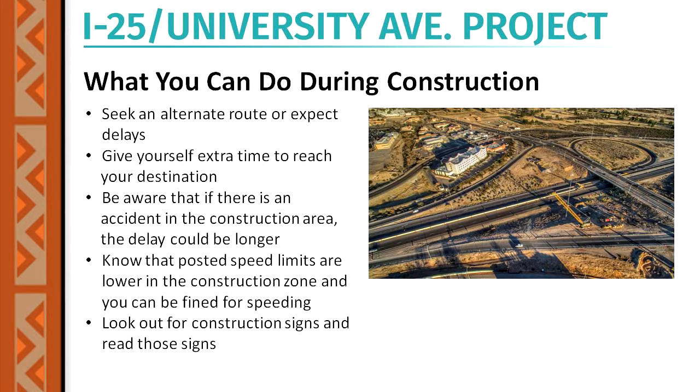So this is just some pointers of what you can do during construction. Seek an alternate route. Possibly expect some delays. Like I said, right now everything is flowing pretty good. Give yourself a little extra time to reach your destination. Be aware that if there's any accidents in the construction area, delays could be a little bit longer. Know that posted speed limits are lower in the construction zone and you can be fined for speeding. And look out for construction signs and read the signs.